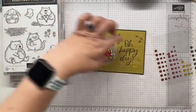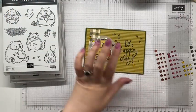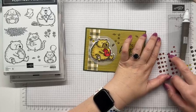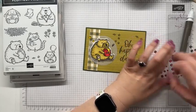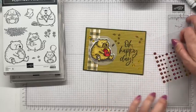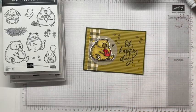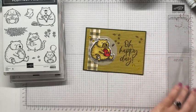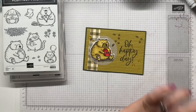Okay, so we've got our diagonal. I think I'm going to leave it at that, otherwise I'm going to be sad because I added too much. There is such a thing as too much embellishing. But I'm really happy. I'm so glad I finally made Pooh Bear with him.